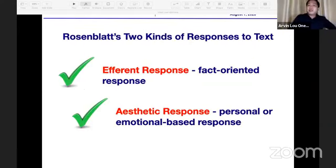There are two kinds of responses to text. Number one, we call that one as the efferent response or the fact-oriented response. And the other one is what we call the aesthetic response or the personal or emotional-based response. Okay? Hindi ibig sabihin na ito lang yung level ng comprehension ni student A kasi wala pa siyang masyadong experience, wala siyang masyadong ma-share about this one, bibigyan natin siya ng fair na grade compared to student B. We have to acknowledge these two kinds of responses.